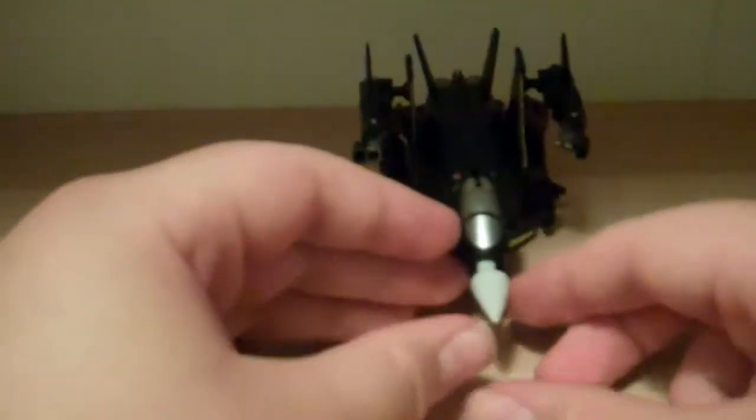So yeah, he's just got a couple guns up there. He's got his arms hanging down, and the nose is down. It looks kind of nice. I do kind of like it. I think it looks decent. It's very interesting, you know. So I kind of like that. So there you go. So all in all, a very nice figure.